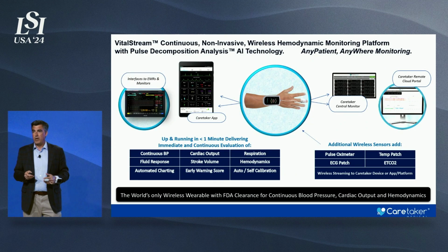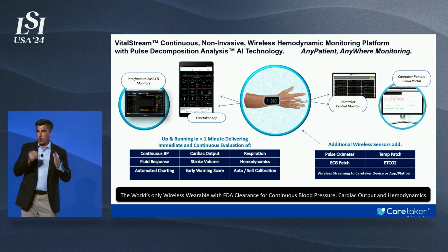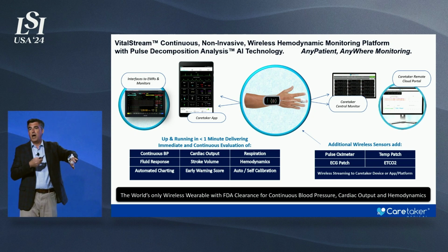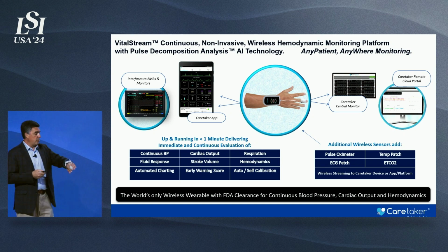But what if there was a better way? What if there was a way to get that invasive beat-by-beat cardiac output, stroke volume, hemodynamics, and blood pressure, but in a non-invasive form factor that was wearable, that could be up and running in less than 60 seconds? And that's what we've built, the VitalStream.